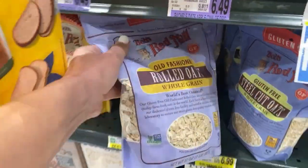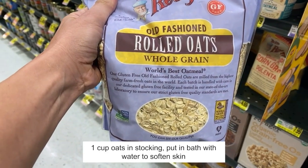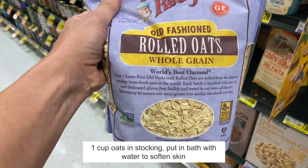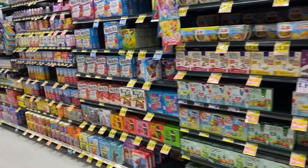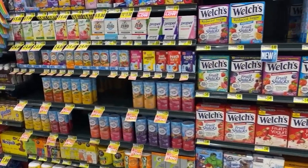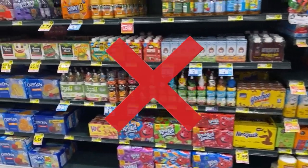Oh, look, rolled oats. You can actually put these in a blender and put them in a stocking, tie the stocking up and chuck it in the bath. It will help soothe the skin. Oh, tell you this much, all this sugar, food colorings, and preservatives, yep, let's avoid these guys as well.